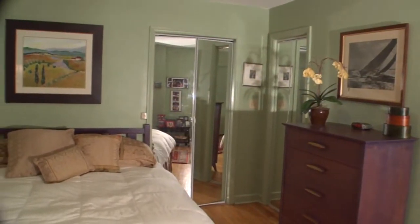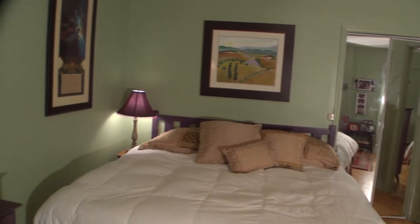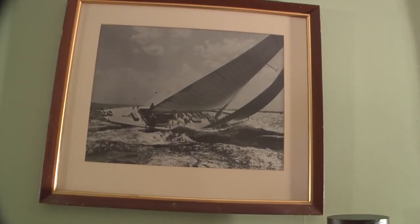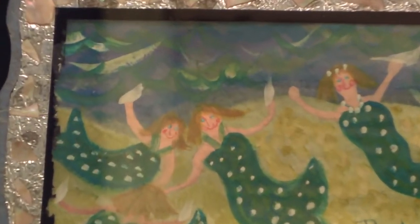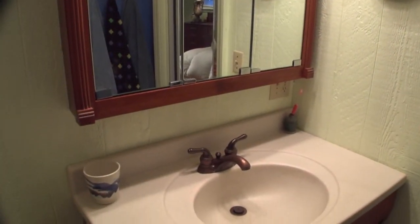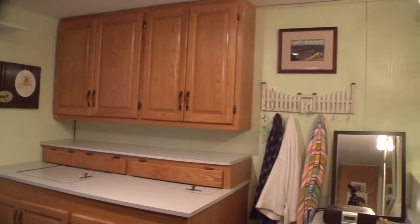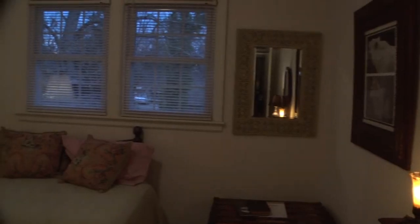A quick glimpse of the master bedroom. My father's favorite photo from his old office at General Electric. Barbara Strausser's 4 mermaids. In the master bath with a 4-foot shower. The 10x18 dressing room off the master bedroom has built-in cabinets, washer and dryer, sink, and walk-in cedar closet.